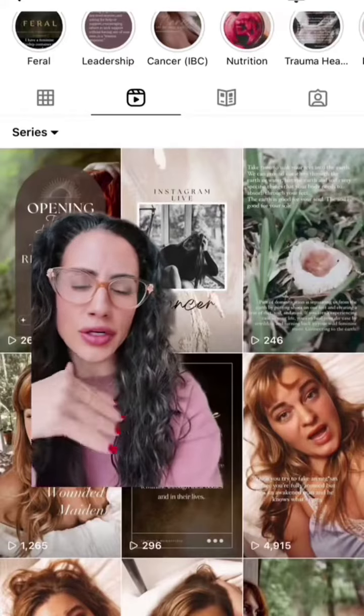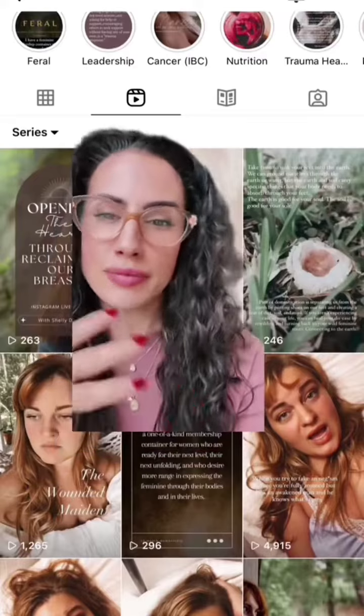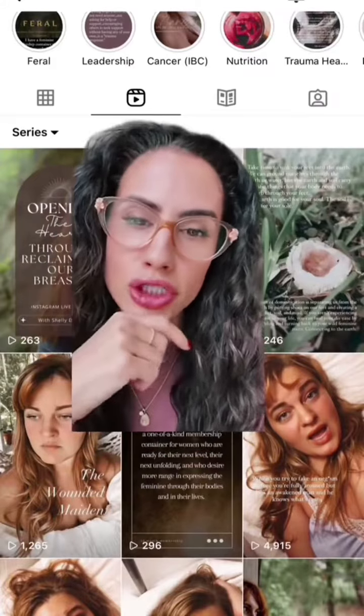Now with pin posts, there's an opportunity to pin your most educational, most heart-opening, inspiring post at the top of your profile. Please do this, Amanda. As far as branding goes, your colors, your fonts, pretty consistent. I would say good job.